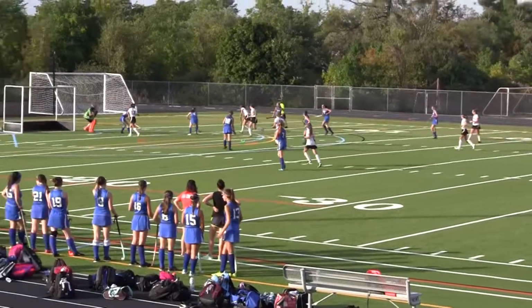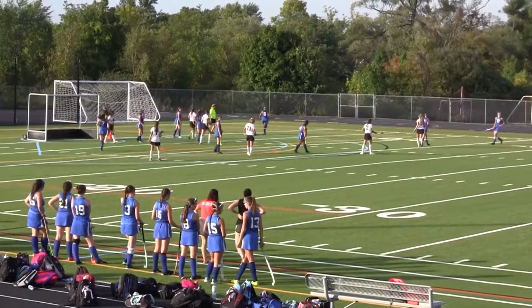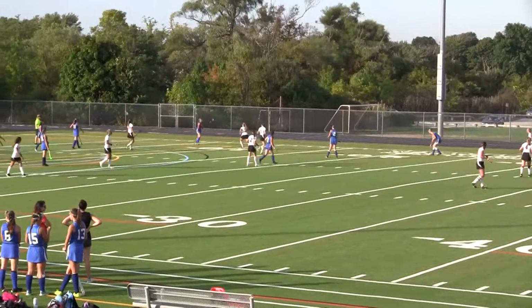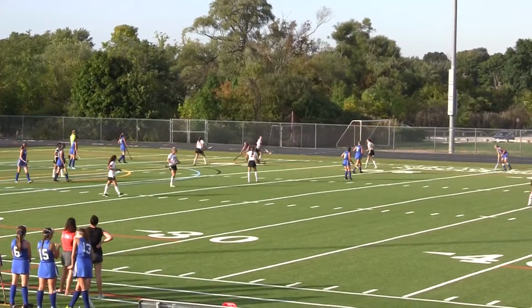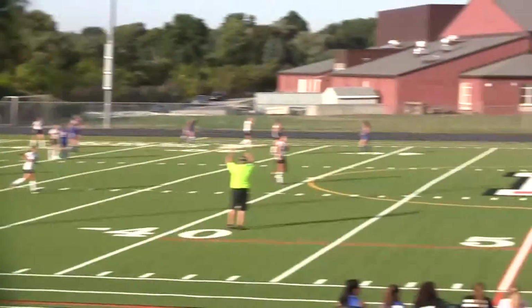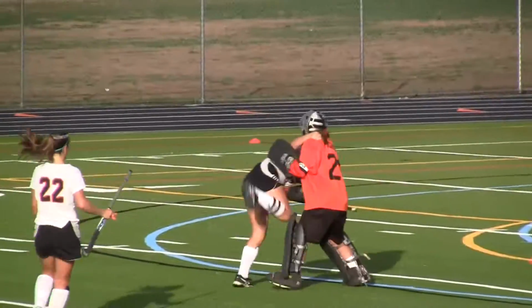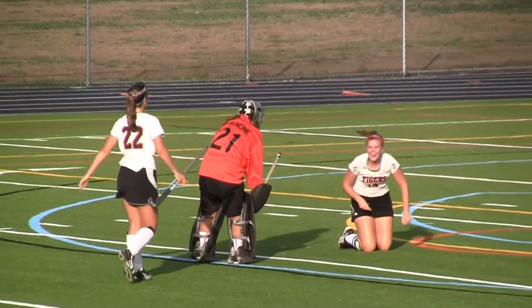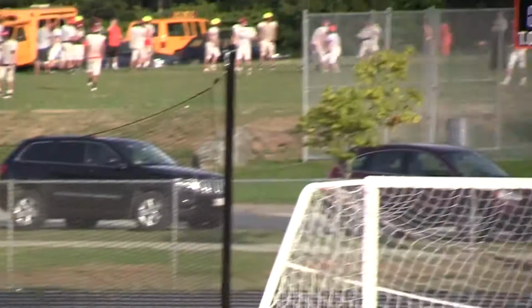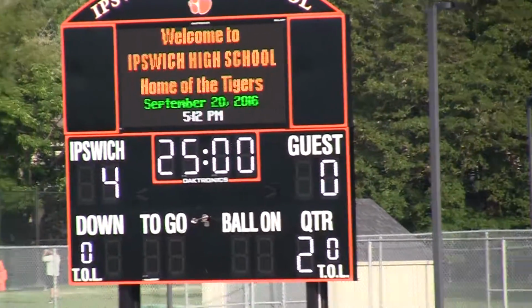Julia gets it back. In front of the goal. Georgetown knocks it out. No whistle, so they're going to keep playing. And that is the game. Little miss there by Emma on the jump. Final score, Ipswich 4, Georgetown nothing.